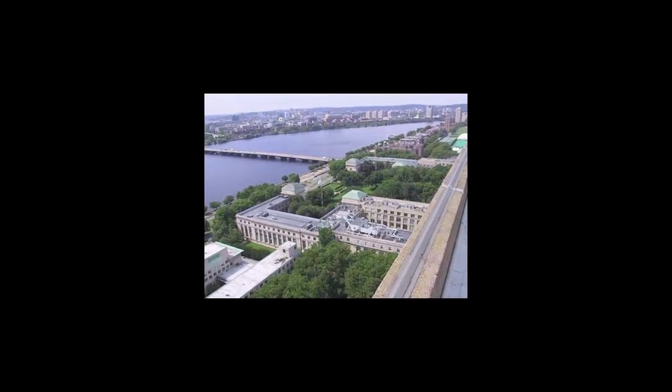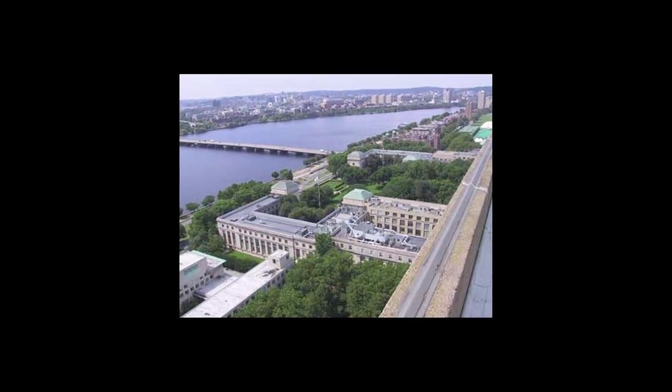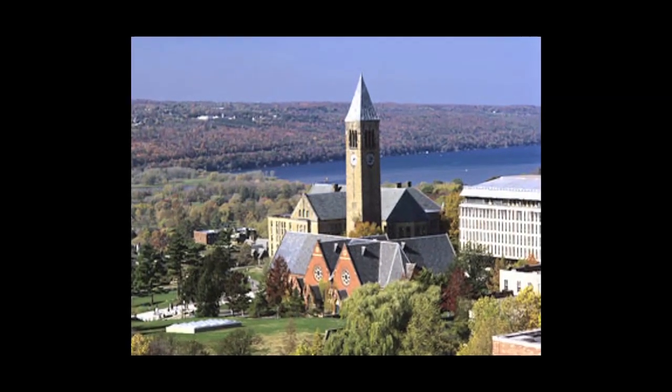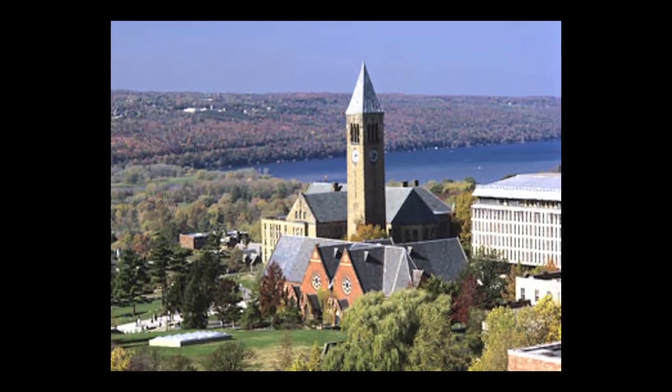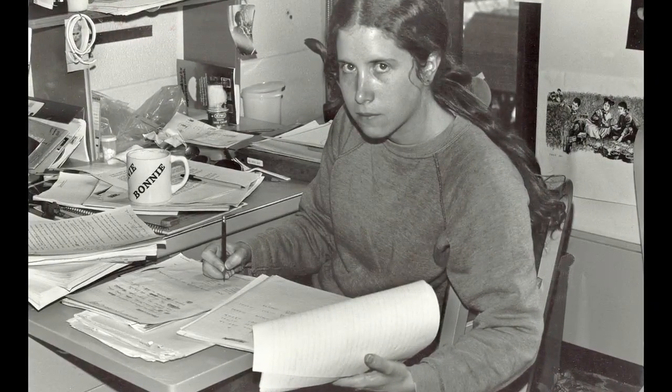I went to undergraduate school at MIT, the Massachusetts Institute of Technology, near Boston, so that was an urban environment. And then finally, I went to graduate school at Cornell University, which is right in the middle of an agricultural area, so I was back to the country, and I got my degrees in astronomy and space science. I came to JPL right out of graduate school.